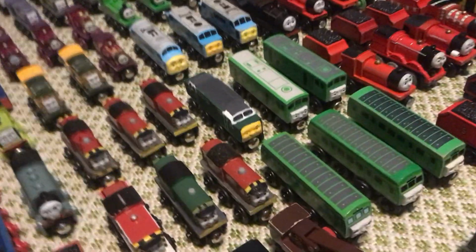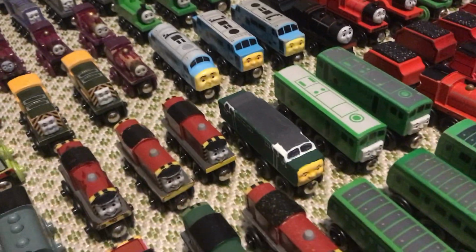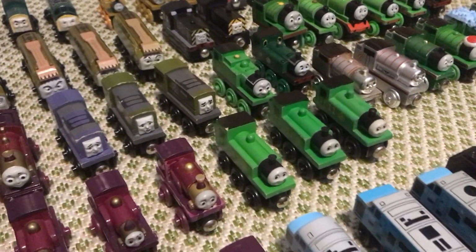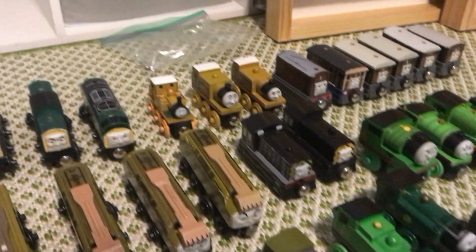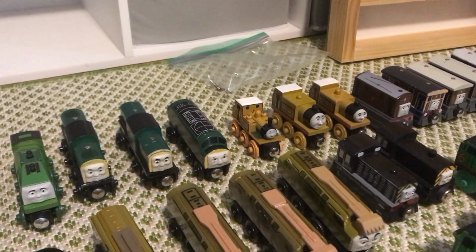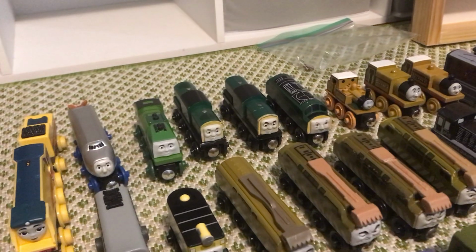Bocos and Bear. These are $1.99. Bear is made using the old style. These are $1.99, obviously. They're my Olivers, both Mavises. There's my custom one. Stepneys, that's a custom one using Thomas chassis and an Ertl Stepney for the rest of it.